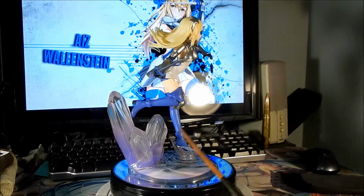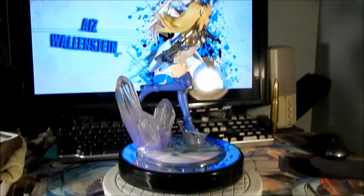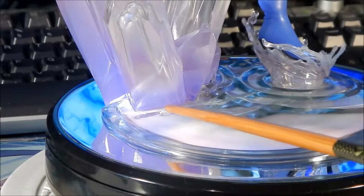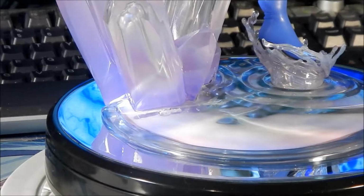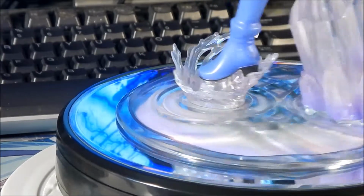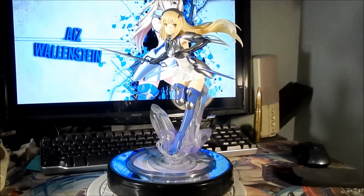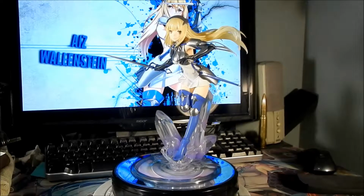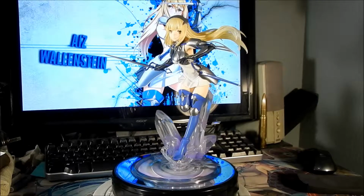And you got these little crystals coming out. The only thing I kind of notice is if you look right over here, you can see a square or something, like where a peg went in. But it's very nice. It really adds to the water effect of the figure, and the way her hair is flowing is a very nice figure. That's why I wanted it. So good job, Kotobukiya. I'm really happy with it, and I'm glad I finally got her.